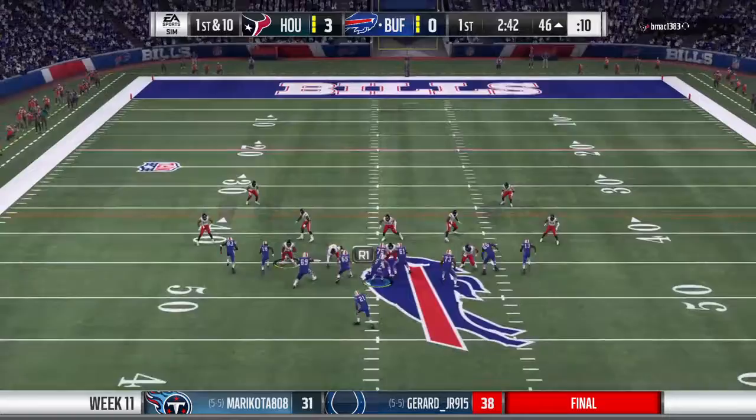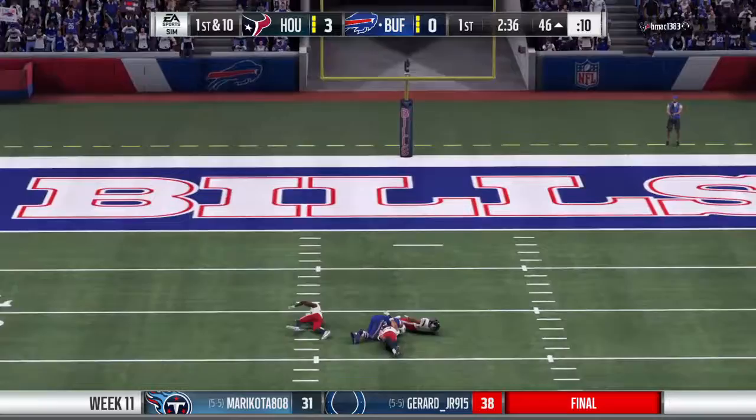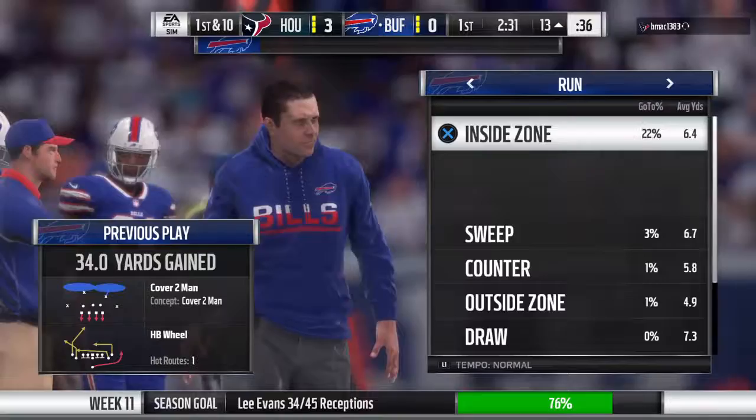First and 10, it's Taylor. Pass the 20. Got a man over the middle, and it's complete. An excellent pickup of 34 yards. Usually hitting a deep post pattern, as we just saw there, for a big gainer.